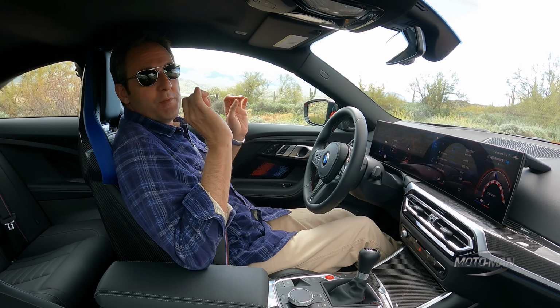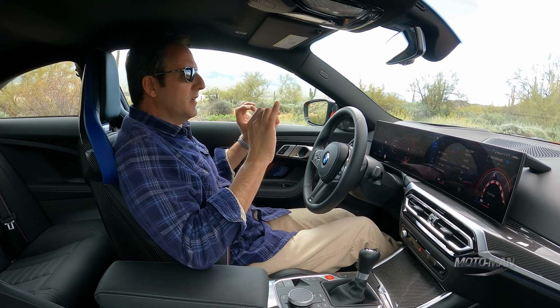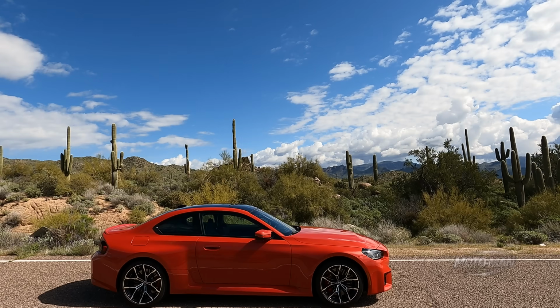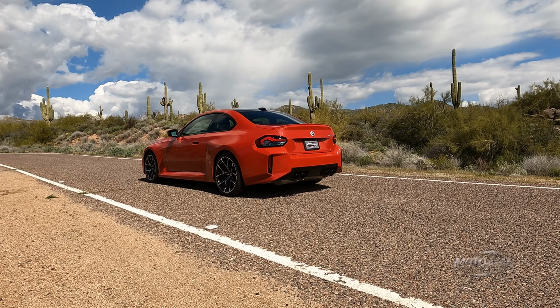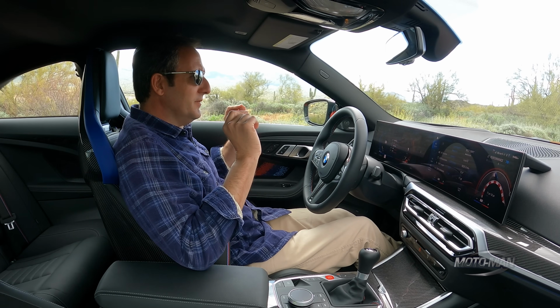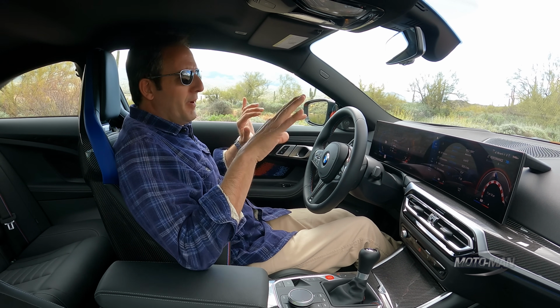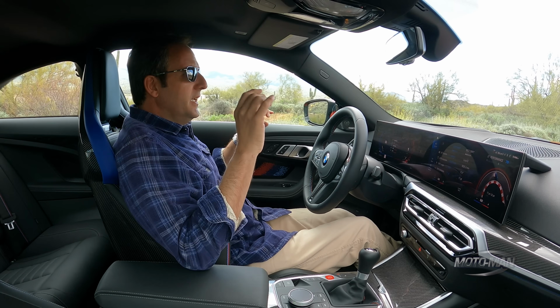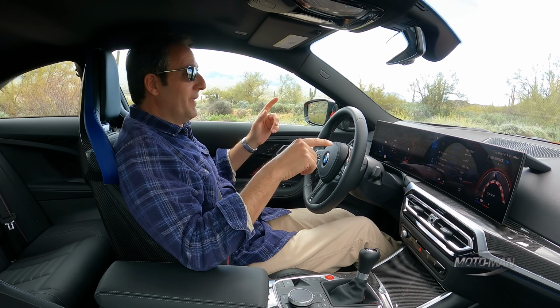Right off the bat, here's a spot of good news. This is one of the very few sorta light cars you and I get to drive. 3,814 pounds, or depending on your weights and measures, 1,730 kilograms. Now, a couple of interesting points. Number one, if this were an automatic, it would be about 50 pounds heavier. If this were the most basic M4, it'd be about 60 pounds heavier.